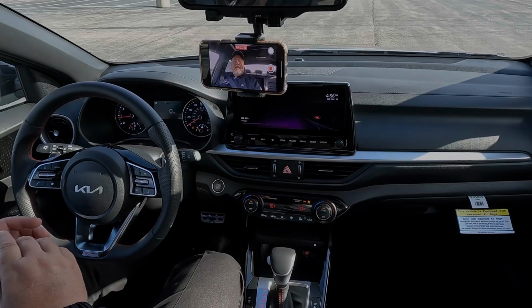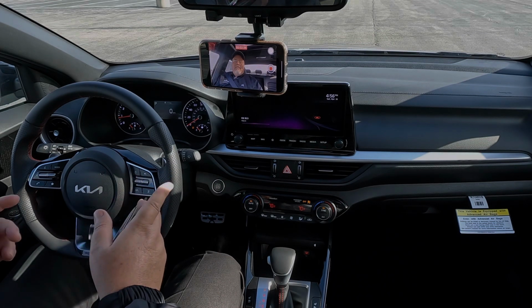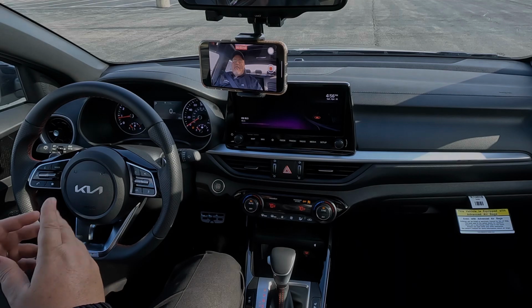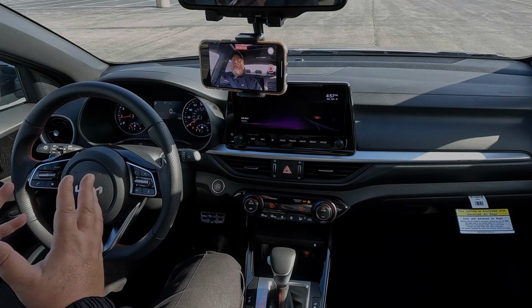It also has the GT2 package, which is a lot of extra things like the sunroof, power driver's seat, wireless car charger, heated and ventilated front seats, and also the Harman Kardon stereo system are just a few things in there as well. So it's totally loaded up.